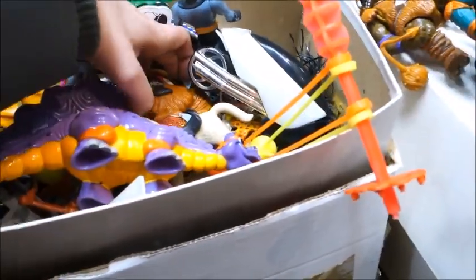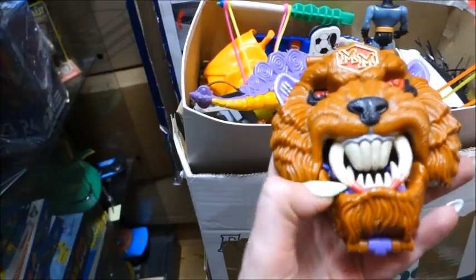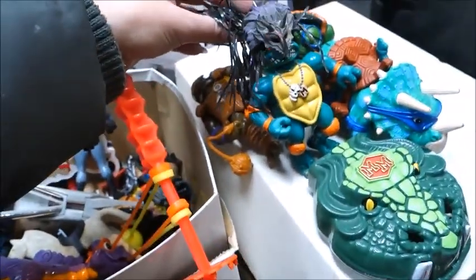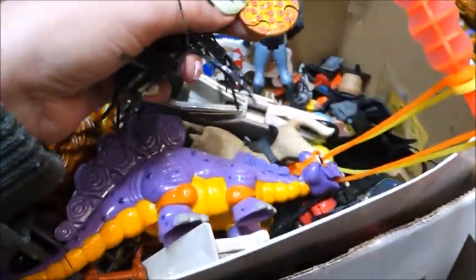And here's another Mighty Max. I have that one. I just don't have it complete. Mine is missing these teeth here. Oh wow, love it. I have no idea. Does that go to one of the turtles as well? I just don't know. Oh, this is probably something from the turtles, right? It's a pizza.